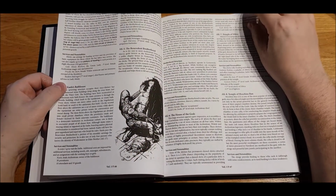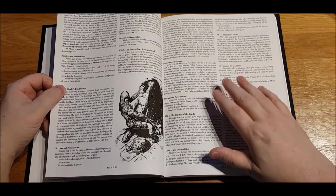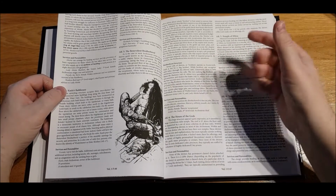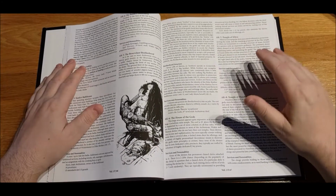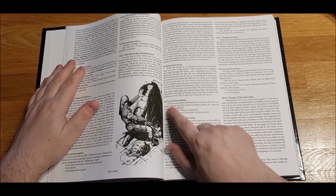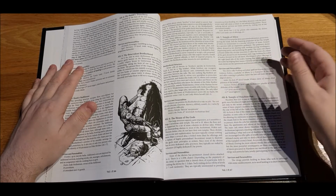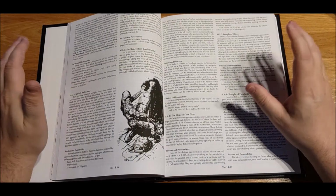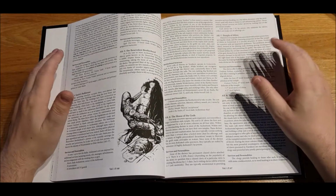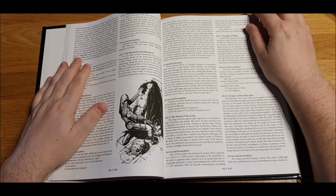So the Azure Keep, every location here lists some of the really interesting things. So there's a standard key which describes who is there, what are they doing, and it also has a little services and personality section which shows which services you can get in this particular location and who is there and what is their personality. So you can, as a DM, just get a quick glance.